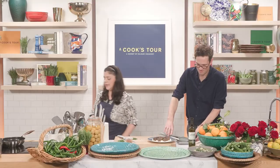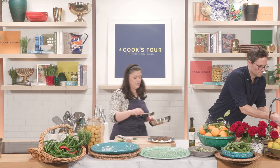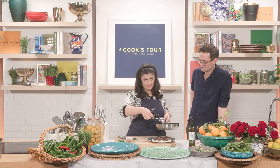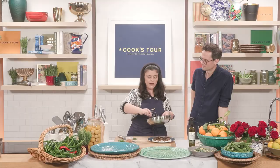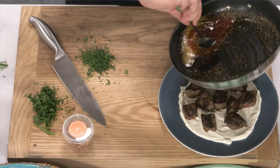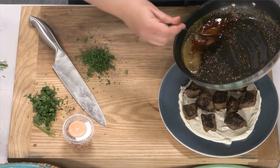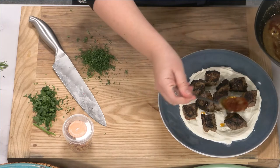Excellent. Okay, now be careful. If you, like me, are using a metal spoon in a nonstick pan, just use the bottom of it, which is the rounded bit, and then just scrape to the end, and then you're not damaging or making scratches on the pan, okay? Just mix it a little bit, and then liberally.